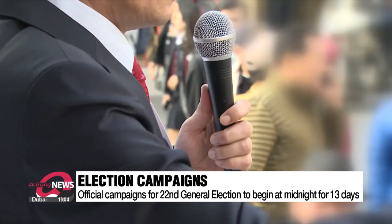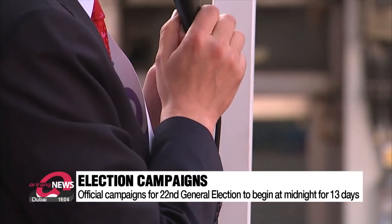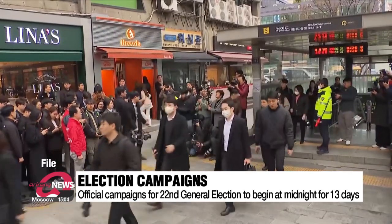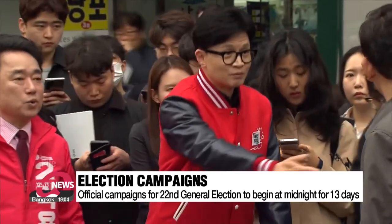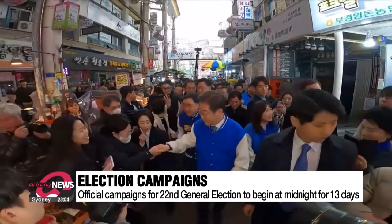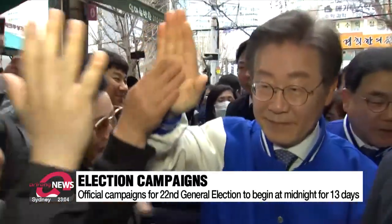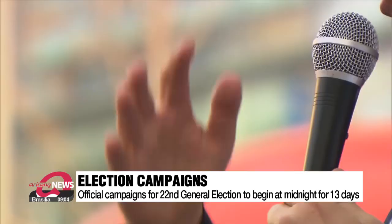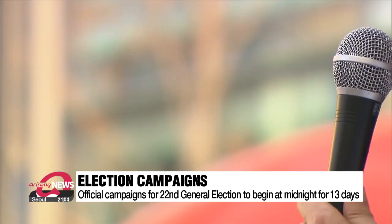Official campaigning for the upcoming general election will begin at midnight. Eligible candidates vying for seats in the National Assembly will carry out their campaigns for 13 days up until the day before in-person voting on April 10th. Ruling People Power Party interim leader Han Dong-hun will start off greeting people at a traditional market in the Songpa-gu district of southeastern Seoul. Lee Jae-myung, the main opposition Democratic Party's leader, will start off in the center of the capital at Yongsan Station. Candidates can use public address systems to deliver speeches in open areas as well as pass out their name cards.